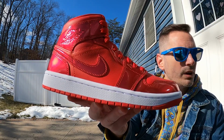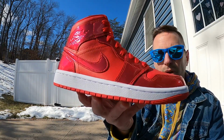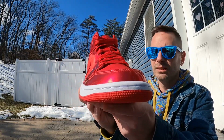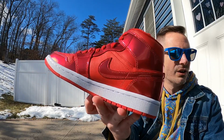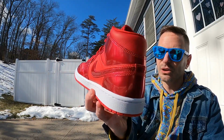And then, like always, we can see the color from that outsole comes up to meet a bright white midsole, and it's got bright white stitching all the way around. Looks really, really nice and clean. And the color combination of varsity red and bright white, you really can't go wrong with that.